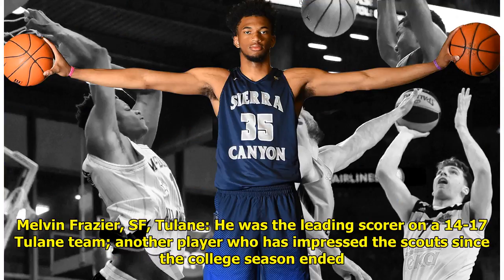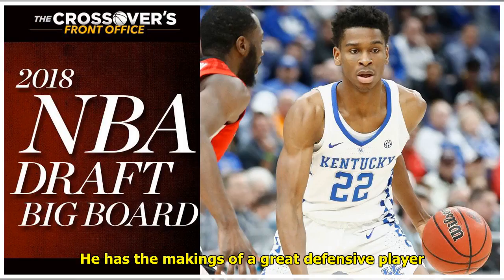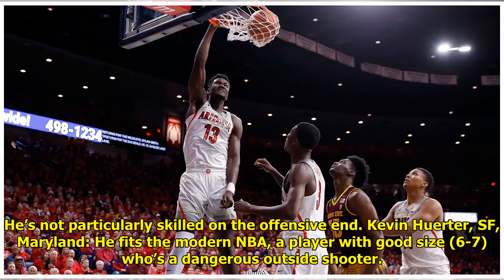Melvin Frazier, SF, Tulane, was the leading scorer on a 14-17 Tulane team, another player who has impressed the scouts since the college season ended. Zaire Smith, SG, Texas Tech, we saw him in Boston in the NCAA tournament. He plays hard and a lot taller than his 6'4" height. He has the makings of a great defensive player. Elie Okobo, PG, Pau-Lacq-Orthez, France, a 6'3" guard from France, is a mystery to me. Is he better than Frank Ntilikina? Would that matter? Jacob Evans, SG, Cincinnati, was part of one of the best defensive teams in college. He's not particularly skilled on the offensive end.